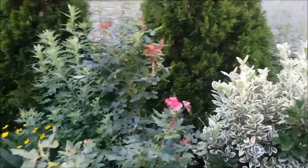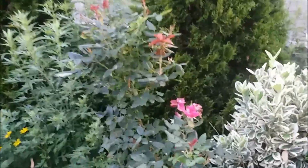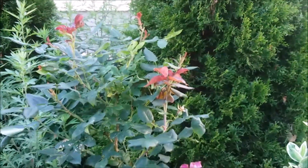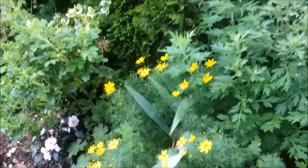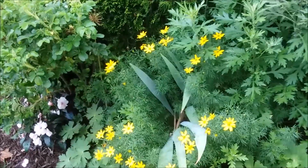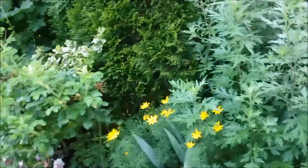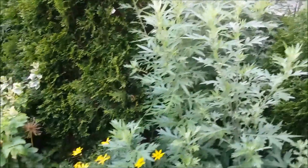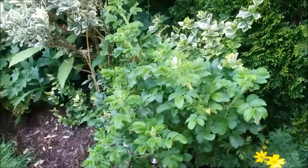And then here is the knockout rose, and it's getting some new shoots. We're going to have a new flush of red roses, or actually a maroony color. See that? And then here is the yellow tickseed, opened up. I don't know what this is, but it's just beautiful, and I just cut it down when it gets too out of control.